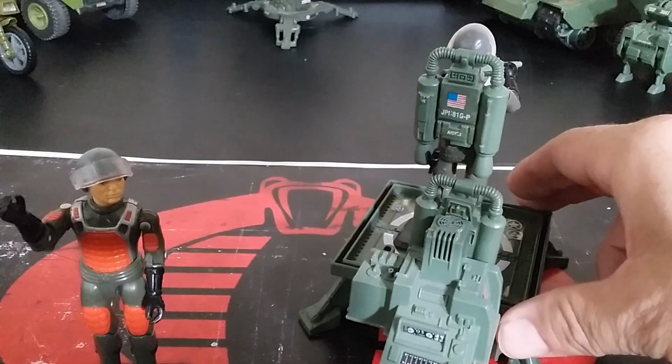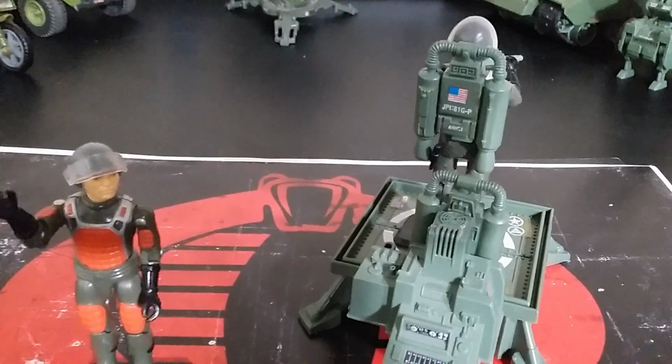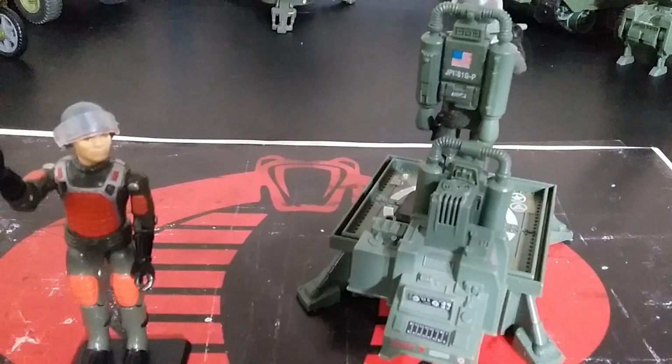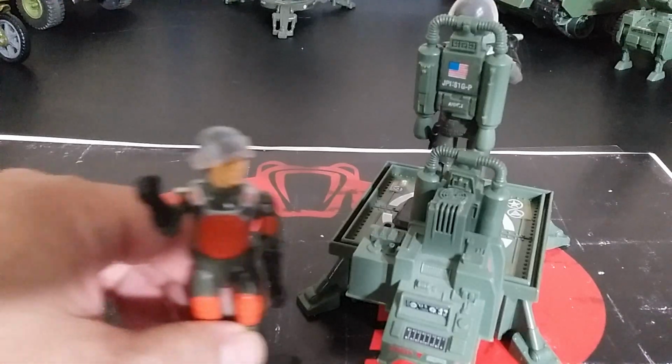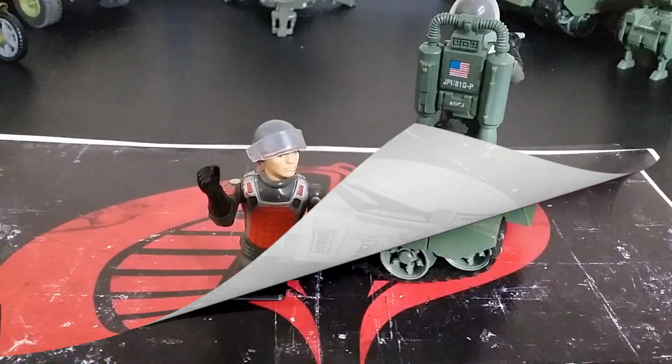Now, showing this jetpack, this is a science fiction element of G.I. Joe. This is not the realism of G.I. Joe. So the very first year, they started with some sci-fi elements. If you think about the enemy Cobra, that's science fiction also. Yep, there's Grand Slam and the jump, and we'll see it again.